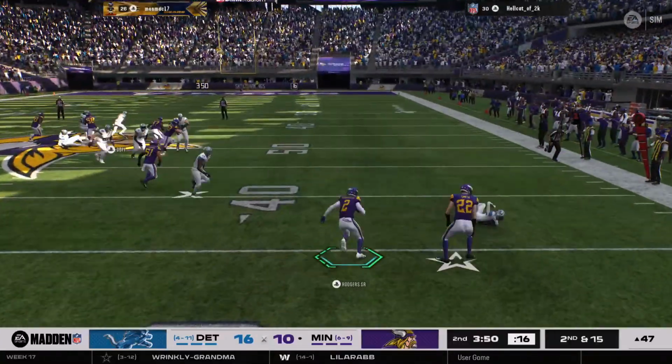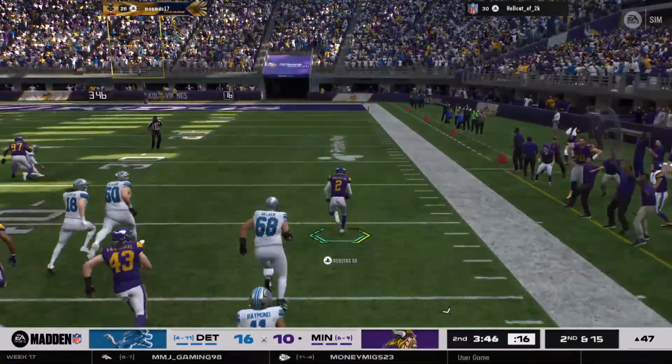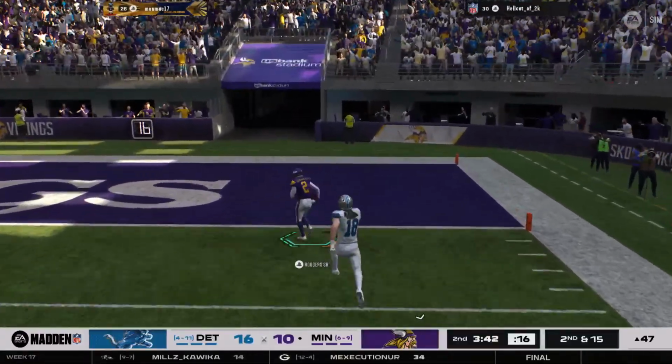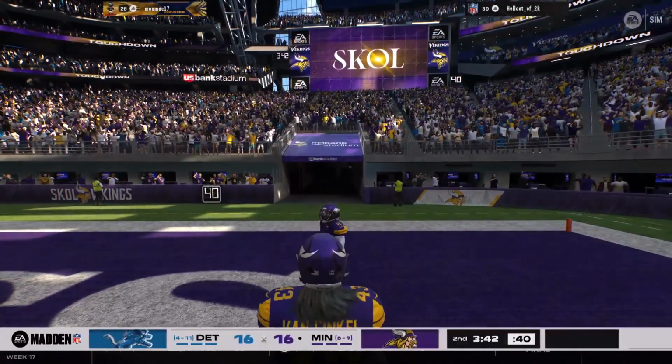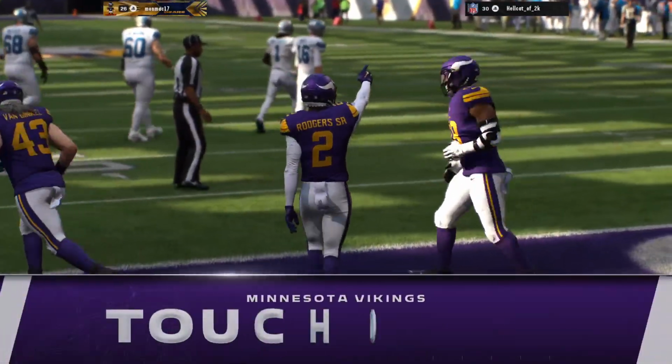Picked up by the former Eagle, Isaiah Rodgers. He works free, right side. And he is going to bring this one back. The DB's dream, a pick six for a touchdown.